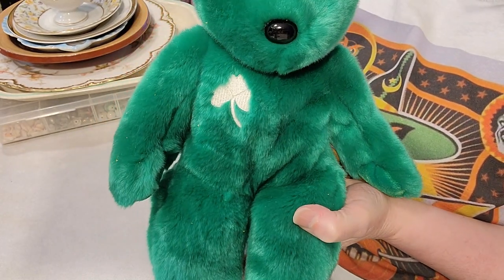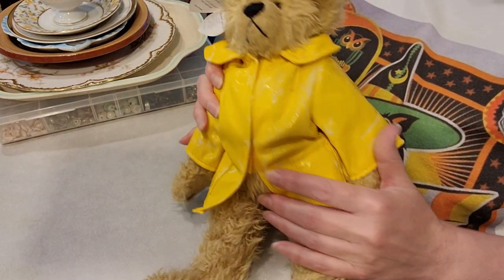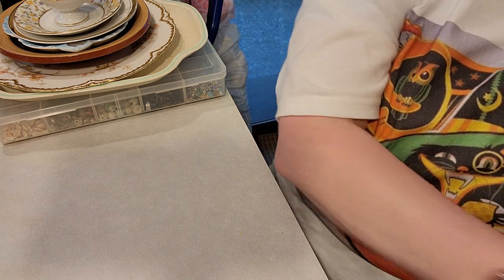So we've got one for St. Patty's. We've got this one with the raincoat. Oh, my bag fell over. Darn it. Okay, got it. I'm going to put my bag over here.